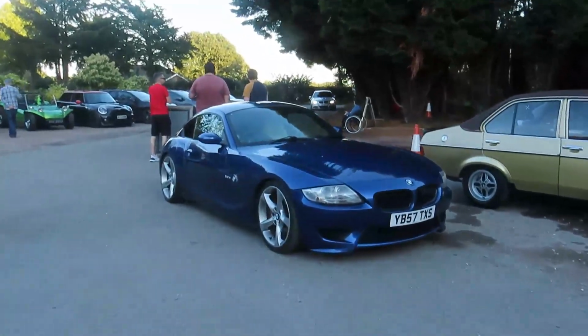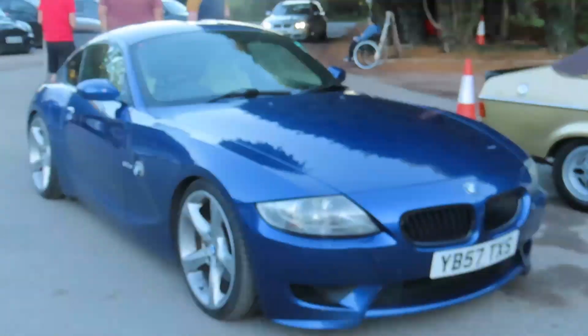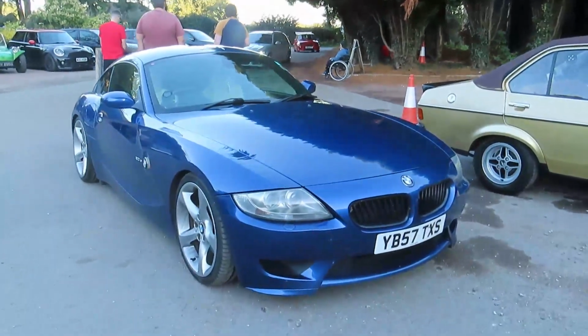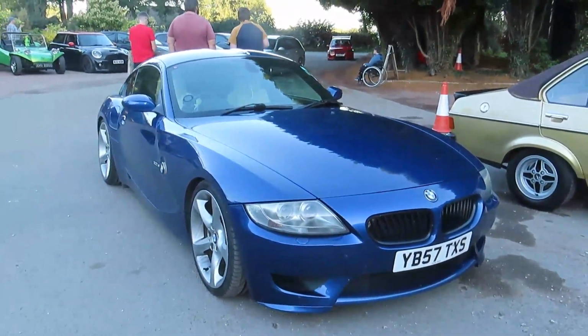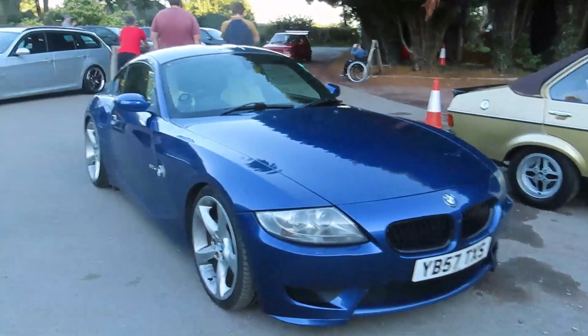Moving on from the Series 3 E-Type, we have something a little bit more modern, but I suppose you could say a similar philosophy. Big engine up front, GT body. This is a BMW Z4M, 3 litre straight 6 in that one. Actually a really desirable car now.